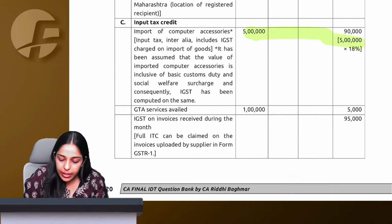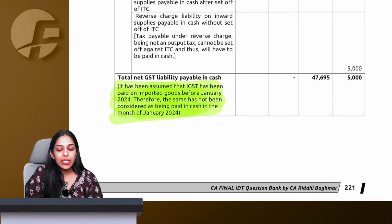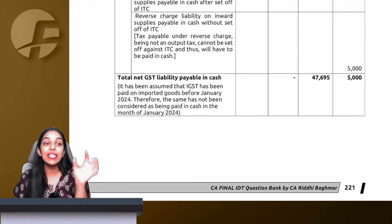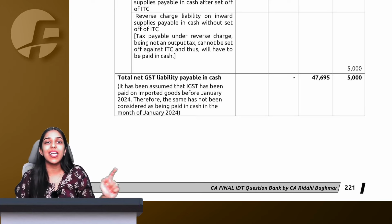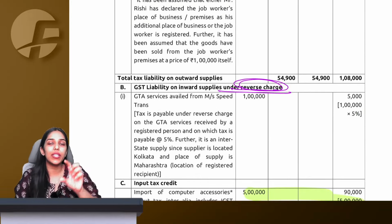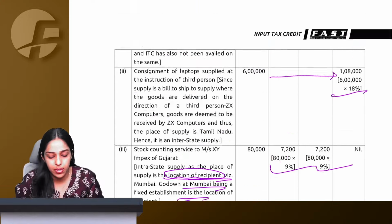Somewhere they have written this point here, that we have assumed that GST has been already paid and therefore it is not taken while calculating the liability for January month. And in the adjacent question I showed you, they said that tax is paid in December, therefore they did not take it into consideration. There are other questions where they are silent and they are paying also, taking credit also. So this is just a pure ICAI assumption. If the question is clear about whether tax is paid or not paid, you do the working accordingly. If the question is silent, I would advise you to write both the notes and solve your answer.